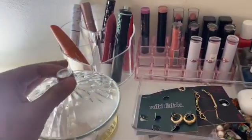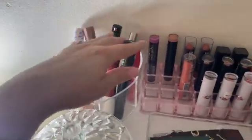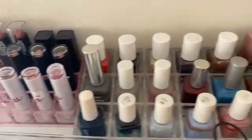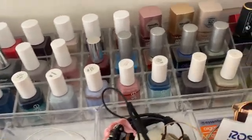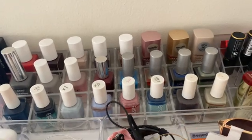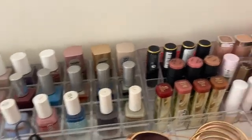I have little cotton pads here. I have my mascaras right here that I grabbed. These are all the ones I have open right now. Lip products that you probably saw in my declutter. Here's all my nail polishes. This isn't actually all my nail polishes. I have a clear cosmetic bag that carries more of my nail polishes, but these are more of my favorite go-to nail polishes.